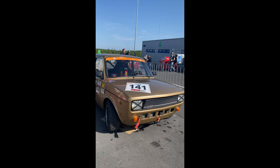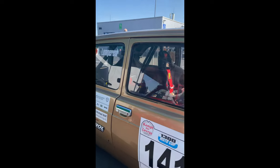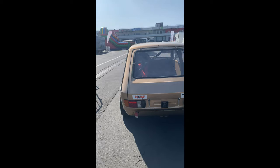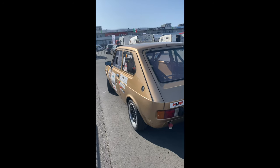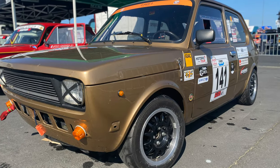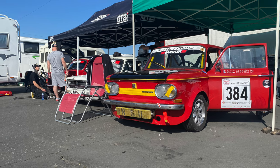Well, they had so many cars there. They were using the space of the boxes, and behind the boxes, the parking lot there was crowded with racing cars. A lot of cool stuff, like this old Fiat. It's a car that's very popular in Italy, but also in Brazil. It was produced in Brazil, this car.